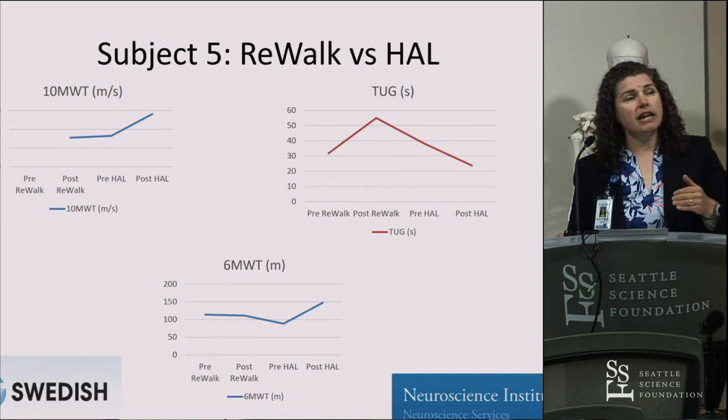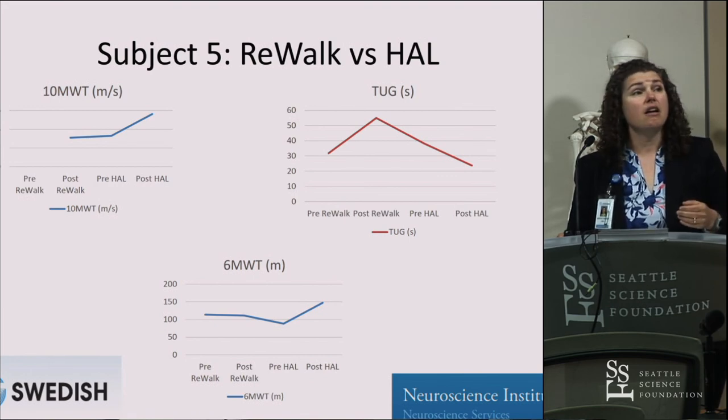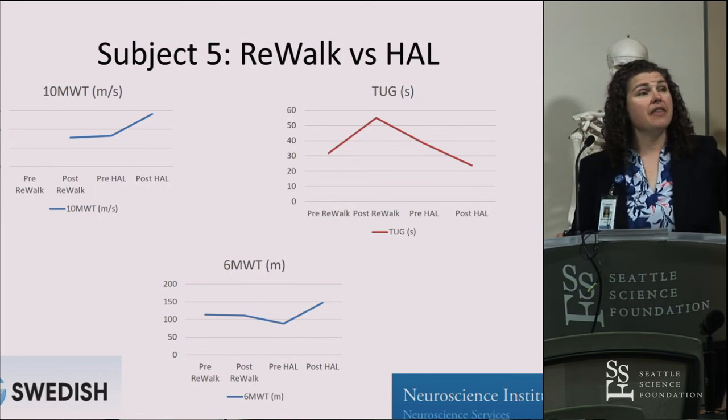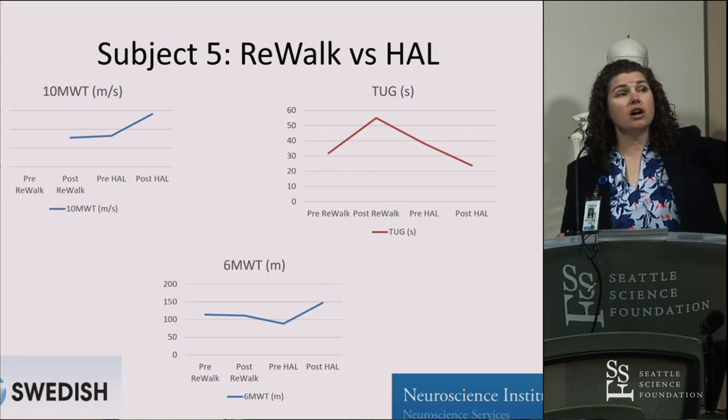On the 6-minute walk test, she didn't have much change pre versus post with the ReWalk. She wasn't getting quite as far by the time she came in for her HAL screening, because remember, she had been walking very, very little. So she had actually decreased how far she could walk in 6 minutes. And then she had significant improvement over her pre-ReWalk score after HAL.